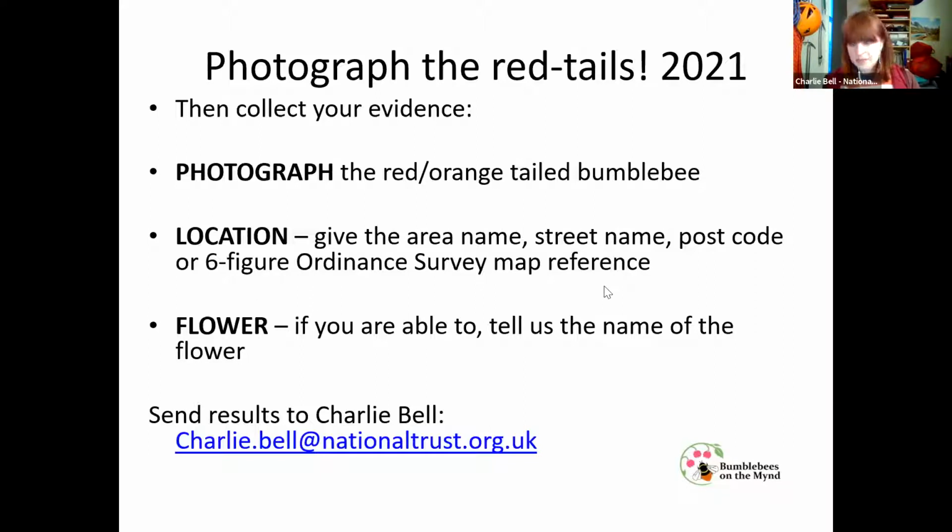Okay, so I think that was the final slide from Debbie. Yeah, it was. So I'm going to pass back to Richard now, and Richard's just going to run through how to take a photograph of a bee that will aid identification. I'll just share my screen again. That one.